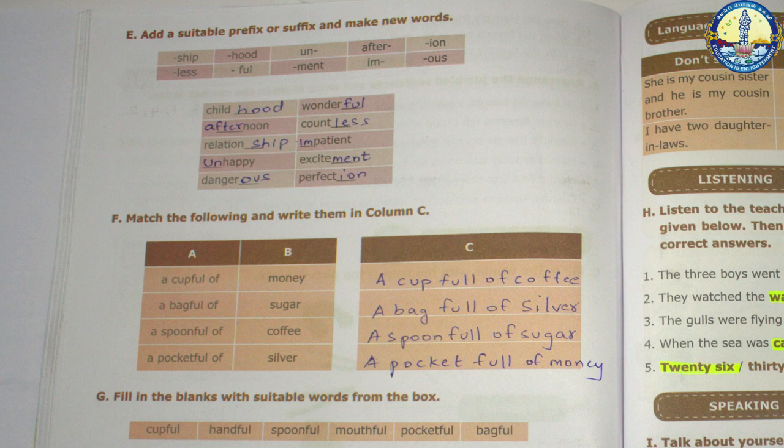Child, it can be filled with hood, so it is childhood. Next is noon, we can fill it with after and it becomes afternoon. Next is relation, we can fill it with ship, relationship. Happy, unhappy. Danger, dangerous. Wonder, wonderful. Count, countless. Patient, impatient. Excite, excitement. Perfect and perfection.